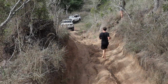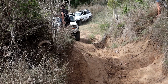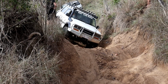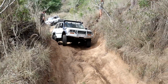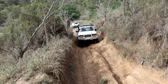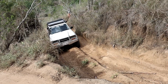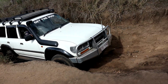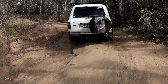Now we spent a fair bit of time down there having some lunch and going for a swim, but we couldn't wait to tackle the hill climb back out of here. Here's Jamie up first. What an absolute cakewalk that was. Now Jusso's up next in the FJ Cruiser.